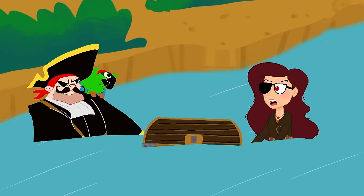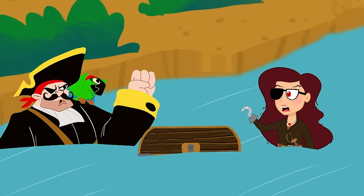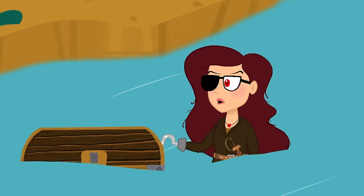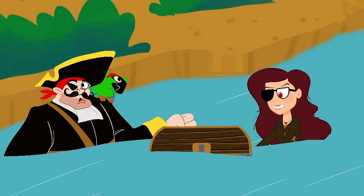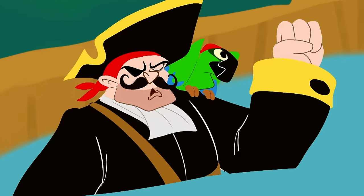Nuh-uh. Yeah-huh. Paper, rock, scissors for it. Fine. Paper, rock, scissors, shoot! You can't use hook. It's not paper, rock, scissors, hook. One more. For real this time. Paper, rock, scissors. Hey, look over there. Where? Haha, gotcha. I win. I win. No fair.